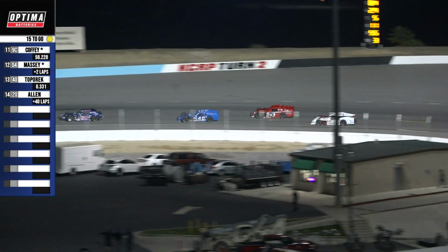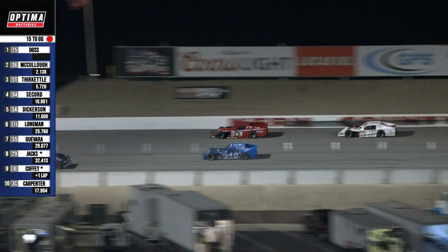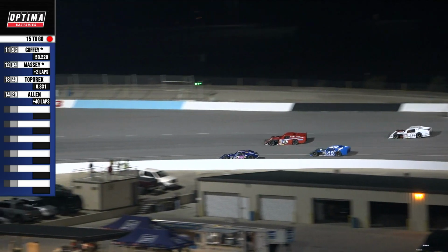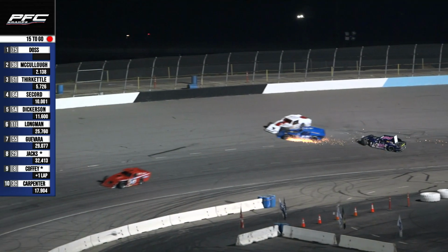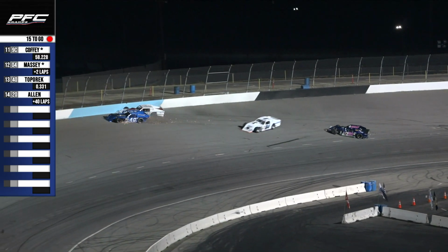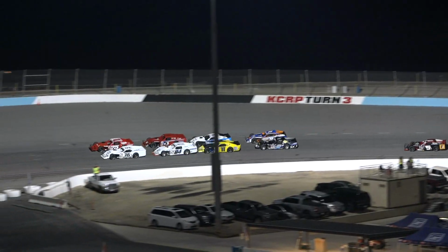Taking a look at it again, but yeah, it looks like Massey, like you said, trying to get out of the way. It's one of those things where what you're trying to do here is give room, trying to be respectful, and it just didn't line up. Toporek had absolutely nowhere to go. He was the meat in that sandwich. And Eddie Secord sneaking by.